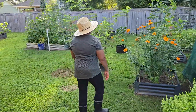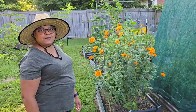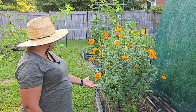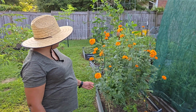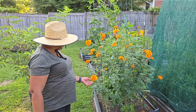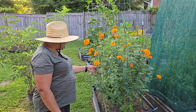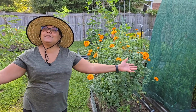Okay, and I did show you my beautiful flowers. Every garden should have some happy stuff. So this is my happy, beautiful marigolds. Yes, marigold bush. And as it falls off, I'll just take pieces of it and put it all over the garden so there'll be happiness everywhere.